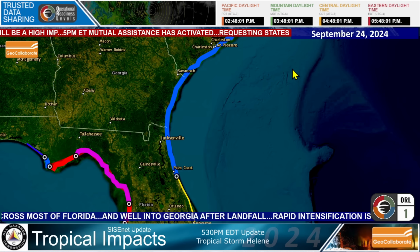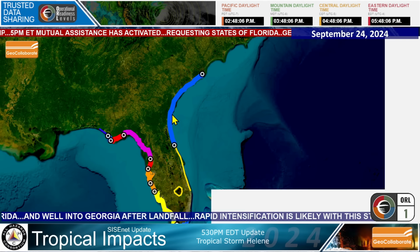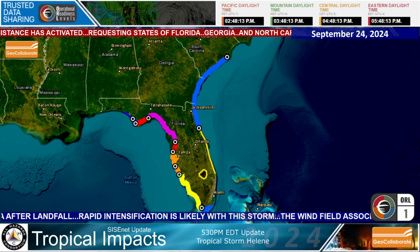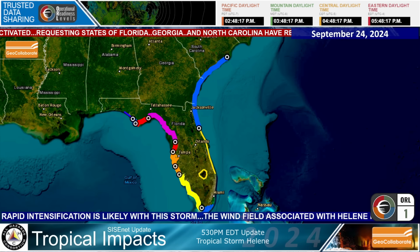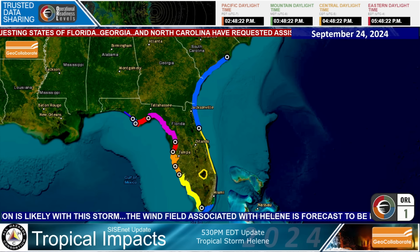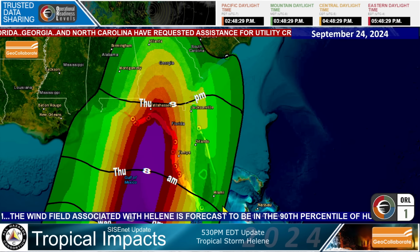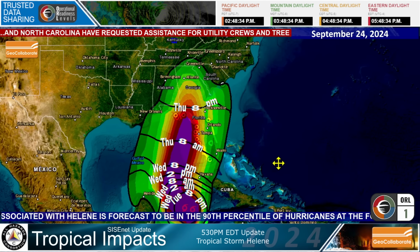And so I want to turn attention now to inland impacts, because we are going to have inland impacts because of this storm. So in GeoCollaborate, I'm going to turn on the tropical storm wind arrival time and the wind probability of tropical storm force winds. So here's the probability of tropical storm force winds, and here is the arrival time expected. And I'll zoom out here just a little bit so you can see these times.